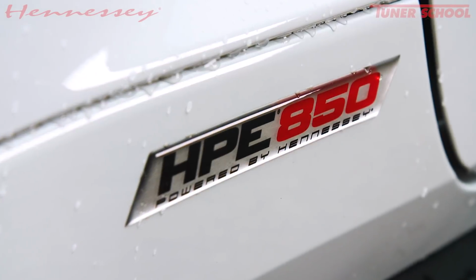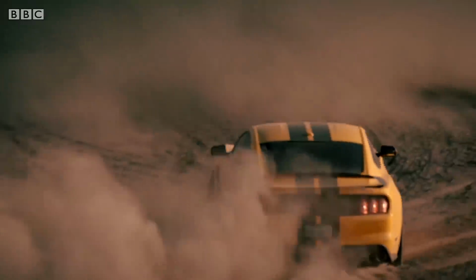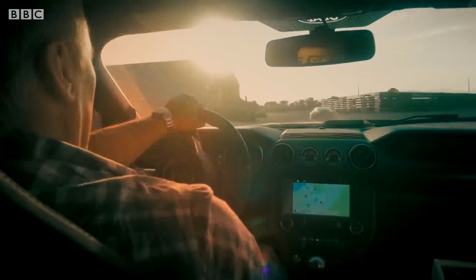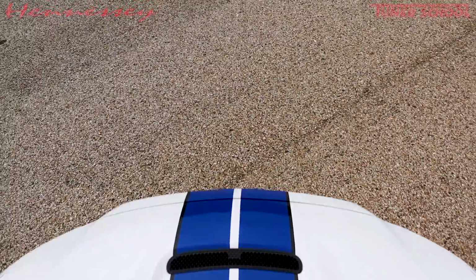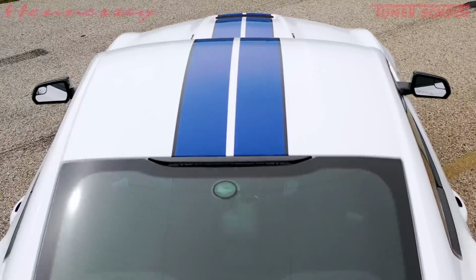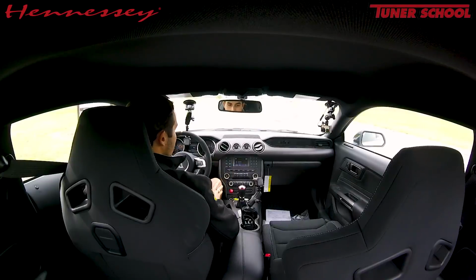It's got our HPE850 package on it, which is a blast to drive. It's one of our most tested and proven cars. If you watch Top Gear, they beat the dog out of one of our GT350Rs. So aggressive. The track, the road, anything you want to do with this car, it's ready to go at a moment's notice. General maintenance and all that stuff, it just will run forever.